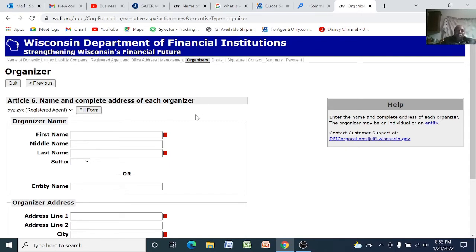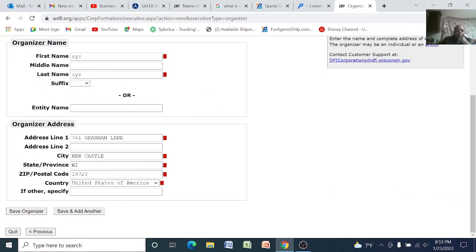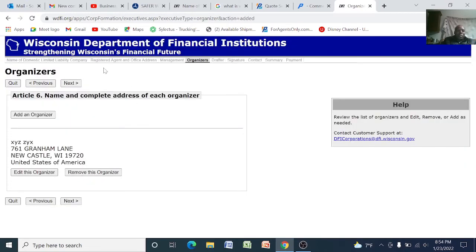And here, Article 6, name and the complete address of each organizer. The organizer actually is one, which is you, and so you can fill out, click here, let me see, fill the form. Use this one to fill the form. It will bring the first information because you are the only individual. And once you do this, you say you don't want to add anything. You want to save the organizer. Save organizer. So once you save like that, it will be saved right here. You check to make sure everything is good. And if you want to edit, you edit. If you don't want, you don't. Then go to next.